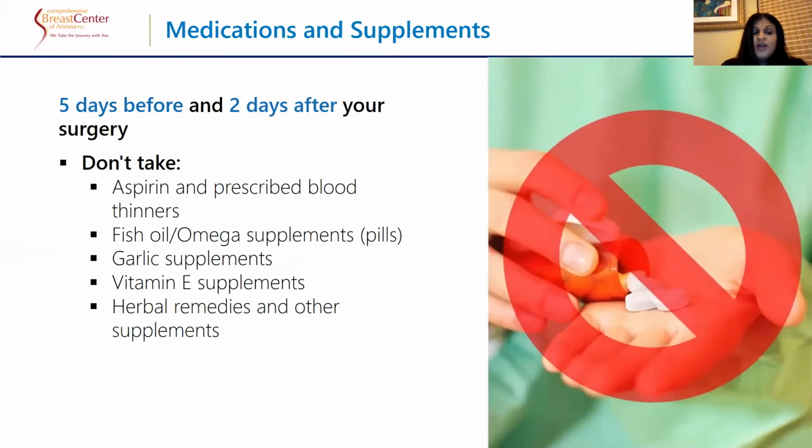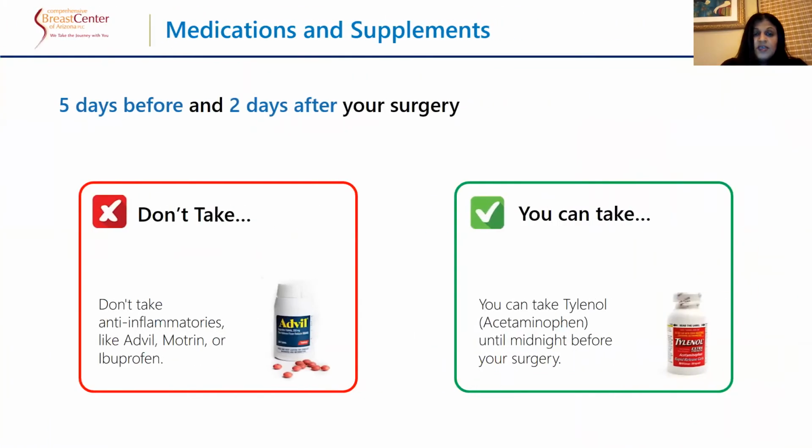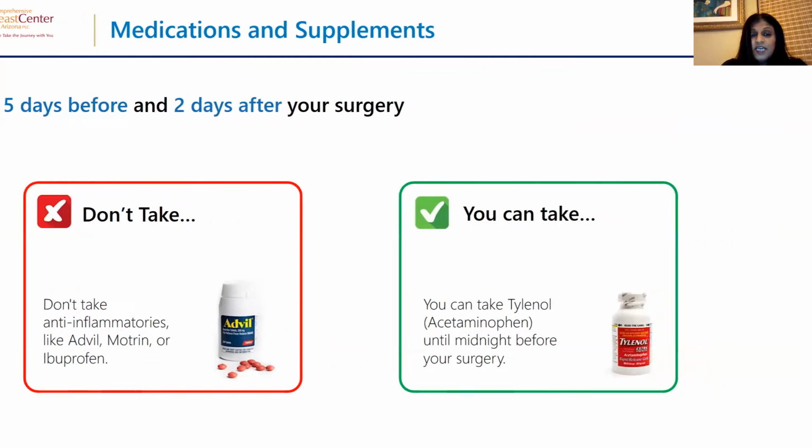Again, 5 days prior to surgery and 2 days after your surgery, don't take any aspirin, prescribed blood thinners, fish oils, garlic supplements, vitamin E, herbal remedies, or any other supplements. This is a reminder of not taking any anti-inflammatories like Advil, Motrin, ibuprofen. Tylenol will be fine to take.